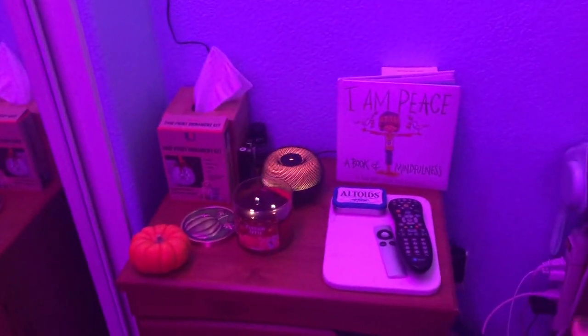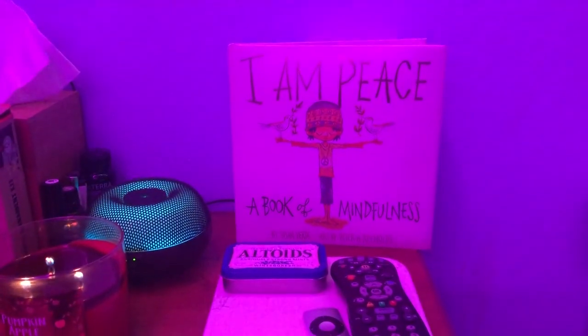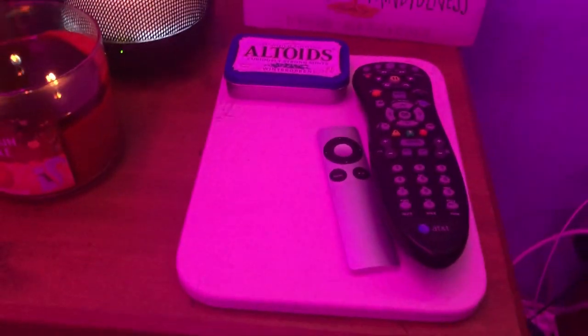All right, so going over here, this I just like to call my little Zen corner. So we have I Am Peace, a book of mindfulness. I got that for my 21st birthday. It just always reminds you to be mindful of your surroundings and whatnot. I have Altoids, always gotta stay minty fresh. Apple TV remote, regular TV remote.